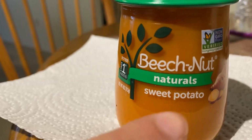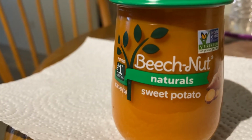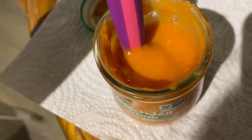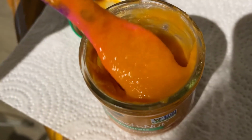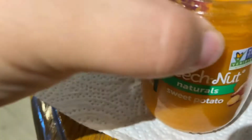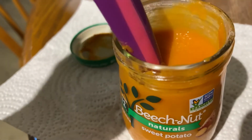Anyways, with that, let's go ahead and just give her some Beech-nut sweet potato and let's see her reaction. Opened it up and it seems to be okay. Everything looks good. I usually mix it up and see if I can find anything in here. All right, and this one says stage 1, 4 months, and Alyssa is 4 months. She's about to be 5 months, so let's get to it.